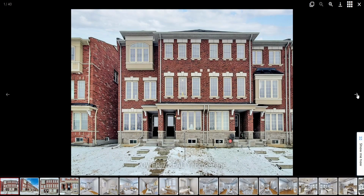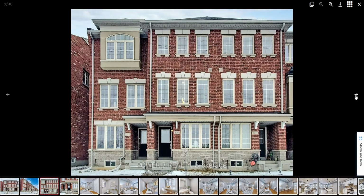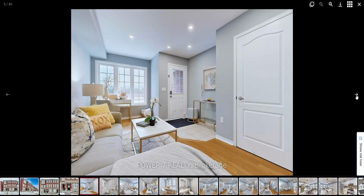So this is the exterior, a typical freehold townhouse. So they are not stacked, they are freehold. Each unit has basically 2 floors plus the main floor. This is the entrance, pretty bright and clean.